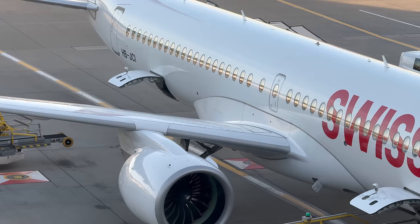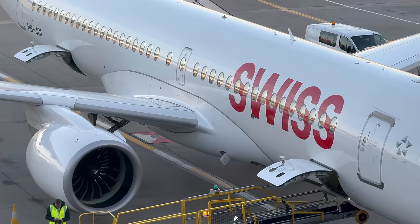Swiss's fleet at the moment is kind of a mixed bag with 88 aircraft in total and 20 on order. Of that, 30 of them are A220s.